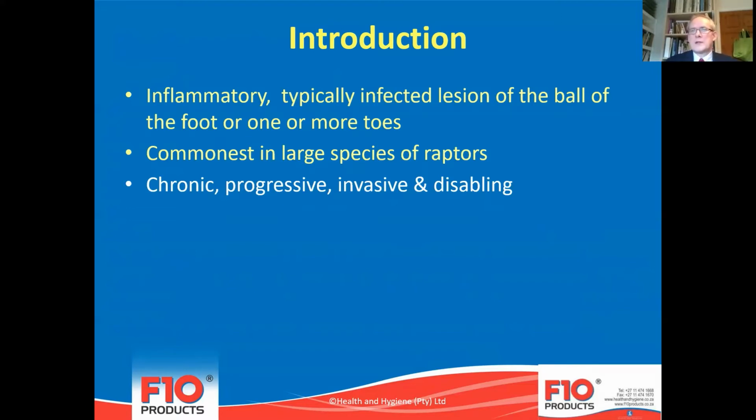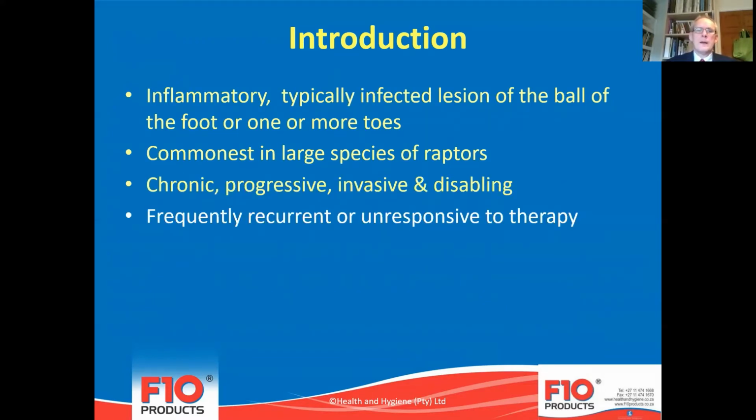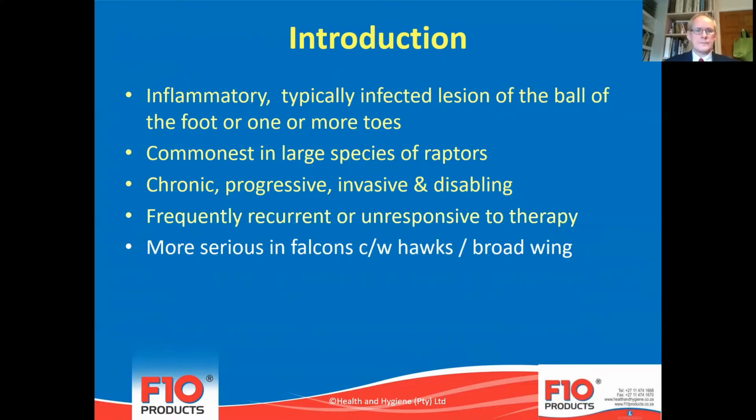As soon as you have swelling of the foot and the bird is still standing on it, it becomes a vicious circle and it will tend to get worse and worse and become more invasive and disabling. Frequently recurrent and stated to be unresponsive to therapy, but as I said before, this typically means that the underlying husbandry problem has not been resolved, and that is why it tends to reoccur.